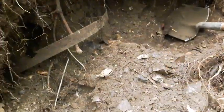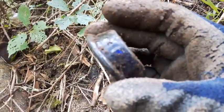Well, I got a cobalt blue piece out of here, folks. Check it out. Nice piece.